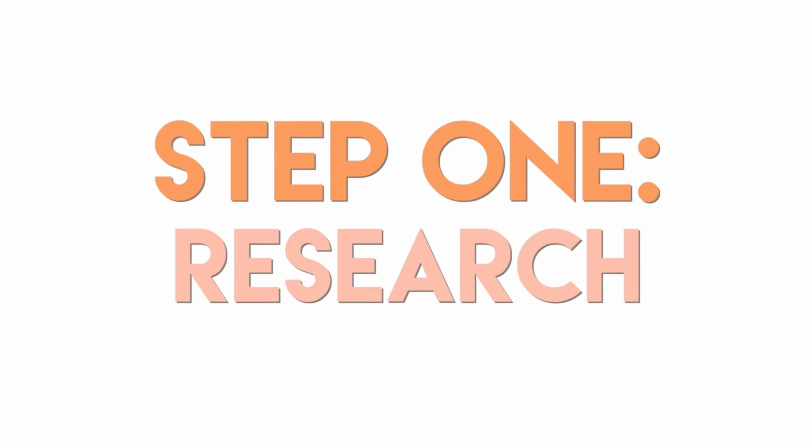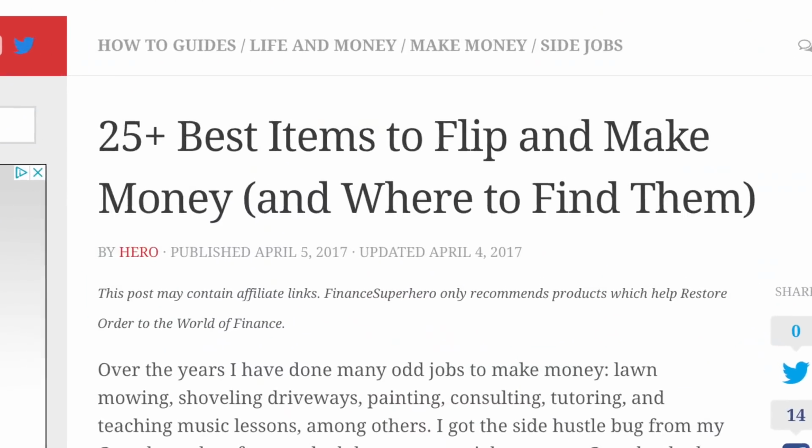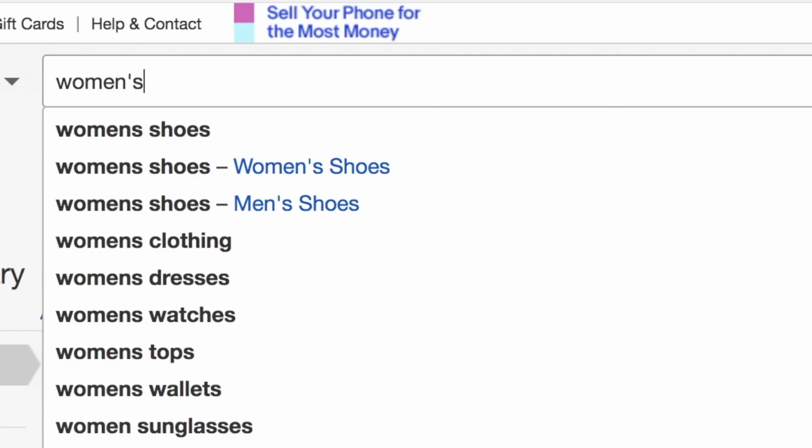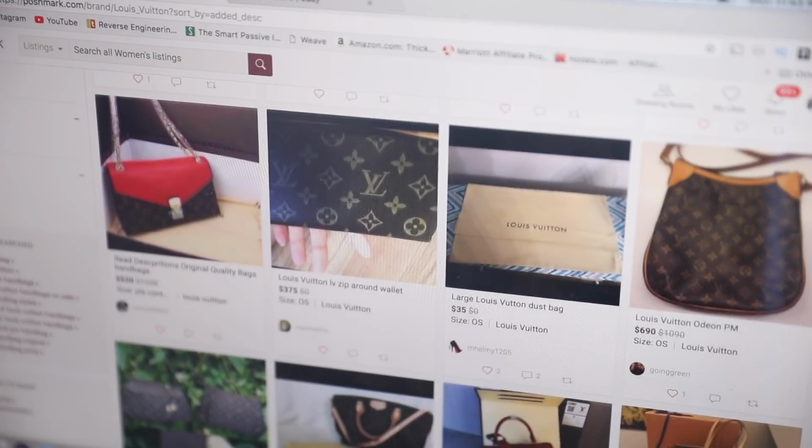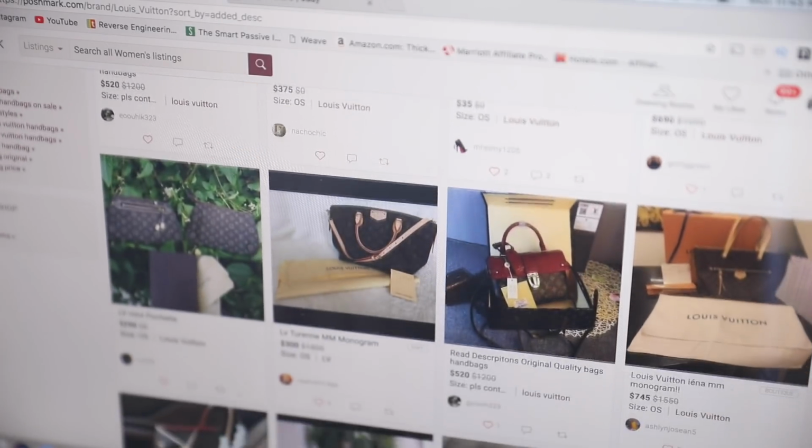First things first, we gotta research what to buy. There's a ton of articles that give suggestions. I decided to stick within the clothing realm. I think I'm just gonna go and look for things that I know are trendy right now, brands that I know are trendy. I don't wanna go into a realm of stuff I know nothing about. Either do a ton of research and see what actually sells, or stick to stuff that you know will sell.